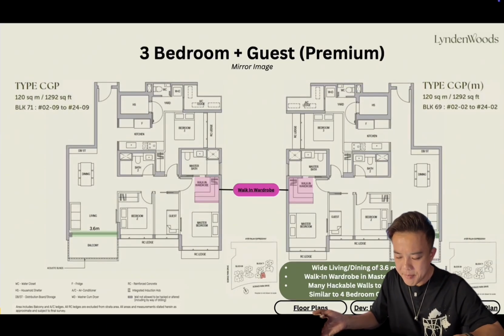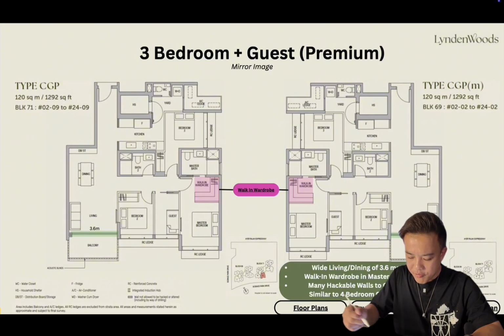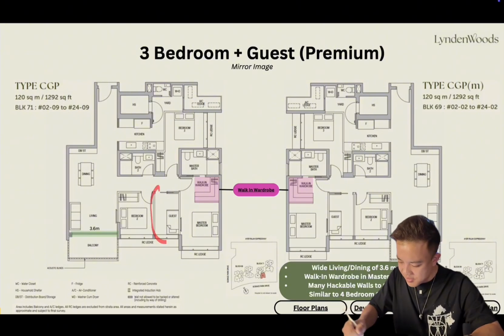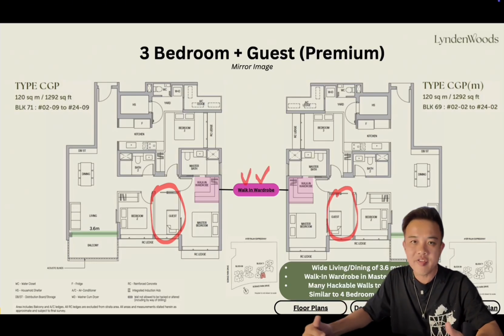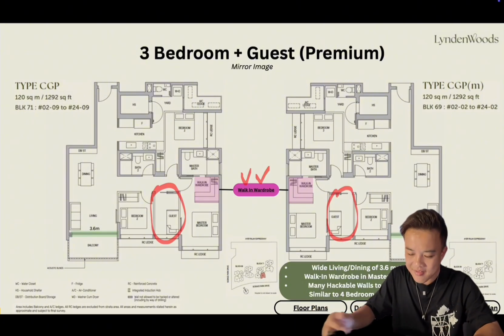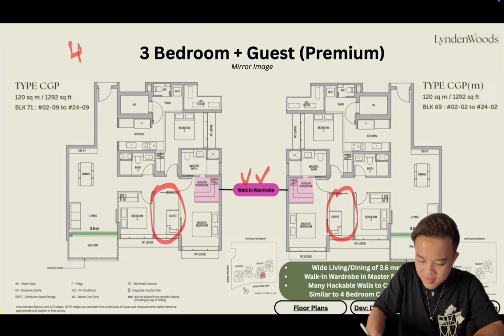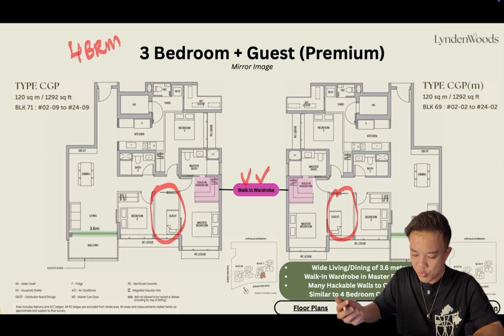Okay, this is the bigger 3-bedroom plus guest. So of course you have this guest area here. Additionally, for the wardrobe, they give you a bigger walk-in wardrobe. Previously you don't have a walk-in wardrobe, right? So this one can act as a 4-bedroom if you ask me.